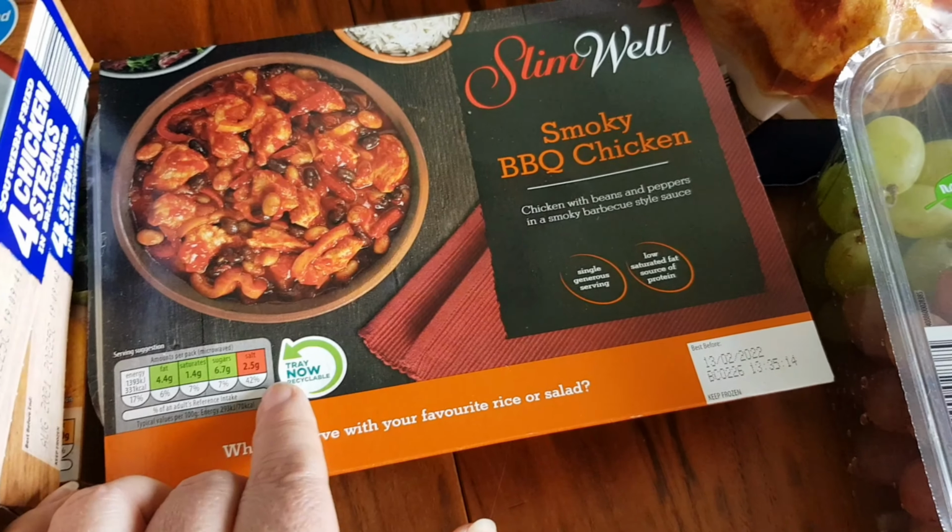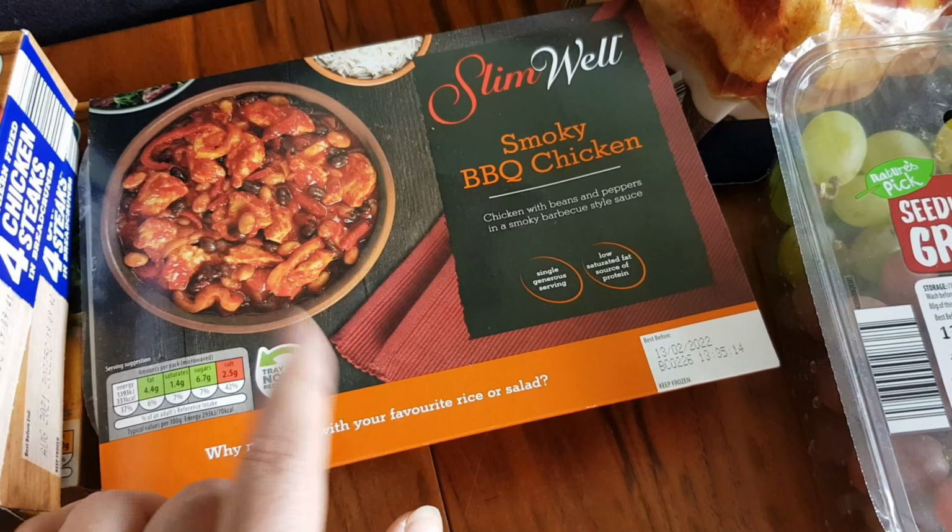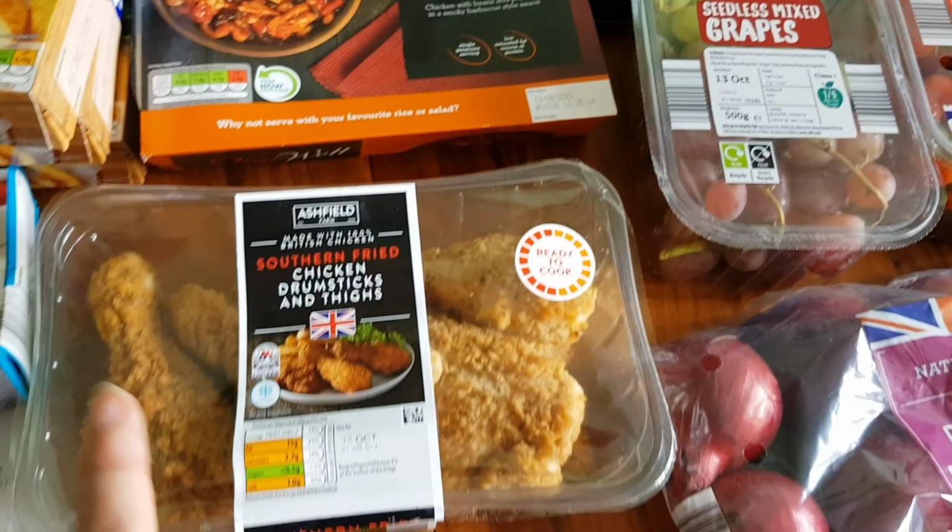I've looked at it. It's quite high in salt, but it's all green, and I really don't know what to do for that now. I might have to just work it out on the estimator, so I'll try that and see what that comes up as.